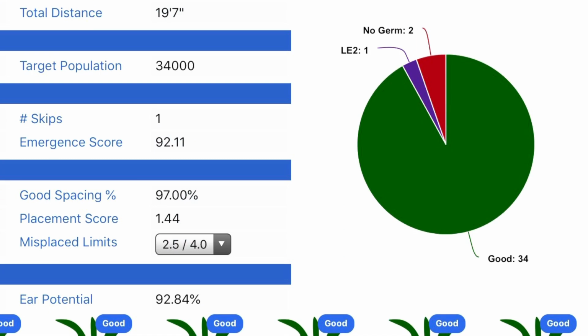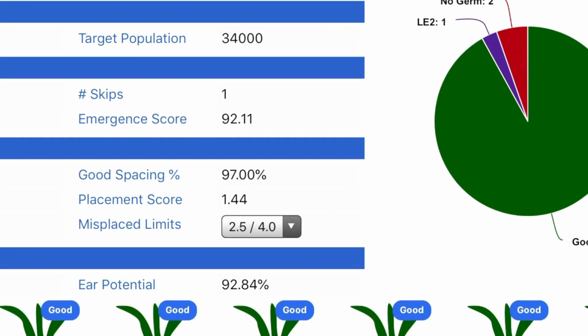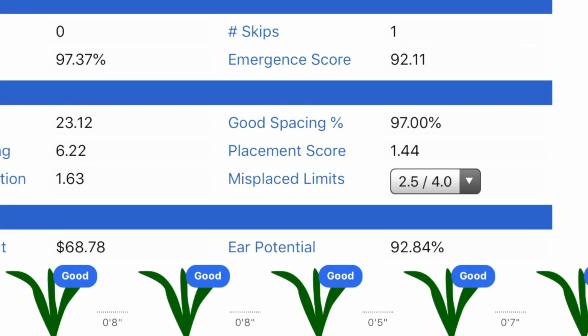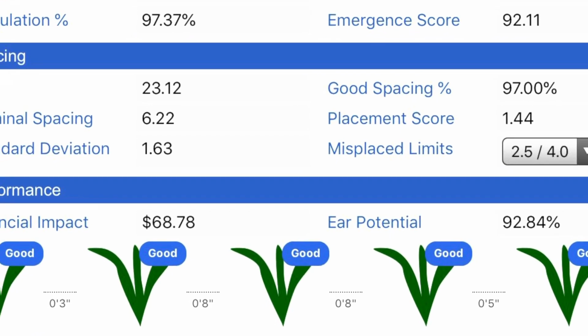So now if we look at the proper downforce, we had 34 good plants, only 1 late emerger, and then there were actually 2 seeds in this test that didn't germinate. Now that probably had nothing to do with the planter. Most likely it was bad seed. But even with those 2 non-germinating seeds thrown into this test, the financial impact was only $68.78. So over $100 difference between these 2 tests.